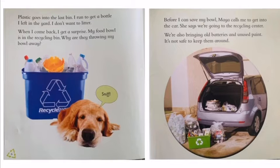When I come back, I get a surprise. My food bowl is in the recycling bin. Why are they throwing my bowl away? Before I can save my bowl, Maya calls me to get into the car. She says, we're going to the recycling center. We're also bringing old batteries and unused paint. It's not safe to keep them around.